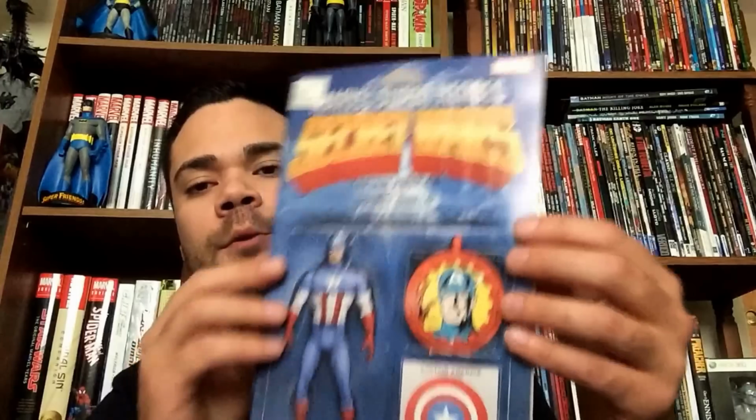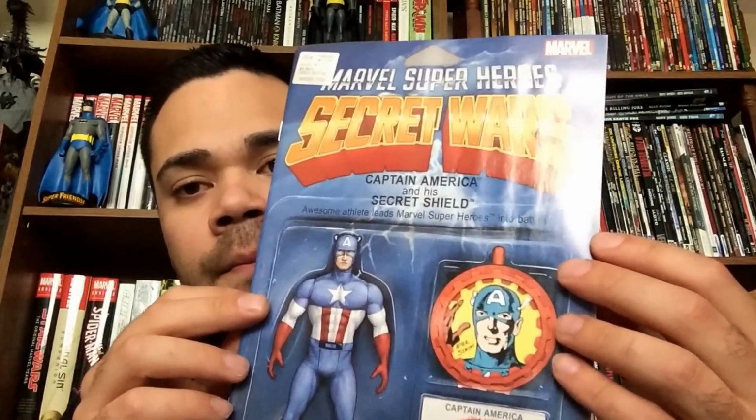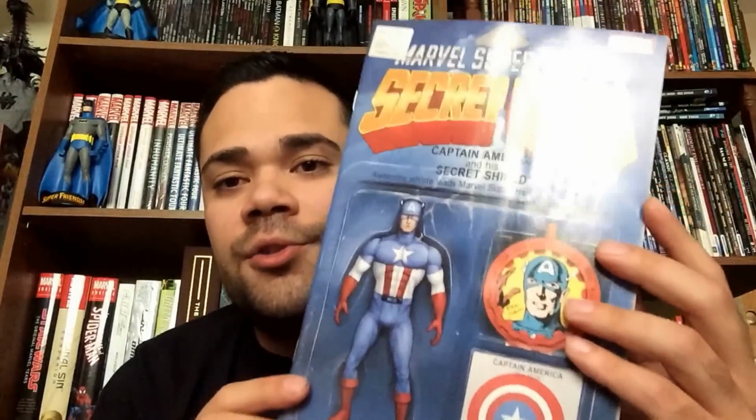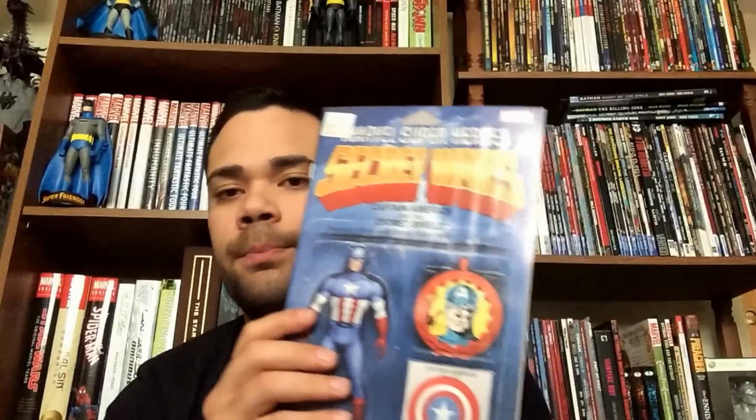And the last book that I picked up, of course, is Secret Wars number 4 with the Captain America action figure variant. Pretty cool there. Now this has been such a great event. If you haven't been reading it, I'd recommend that you pick it up because so far the first 3 issues were just freaking amazing. I love them.